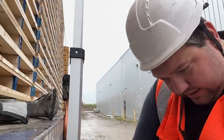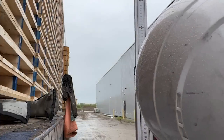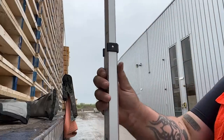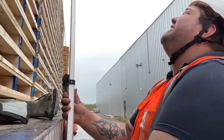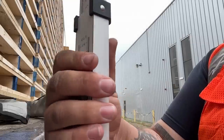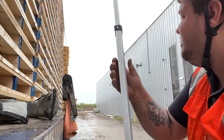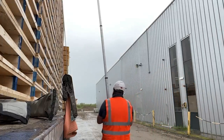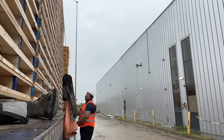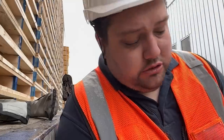Okay, we're about there. Less than 15 feet one. Oh, yeah, we're like 4.59. So we will say we are 4.6. Yep, we are going to be 4.6 metres tall.